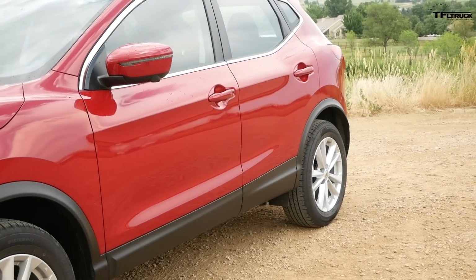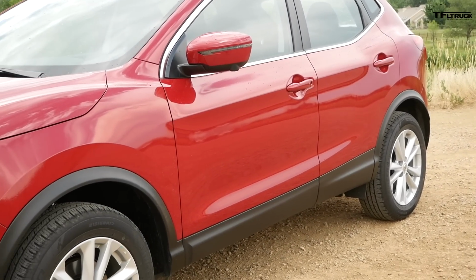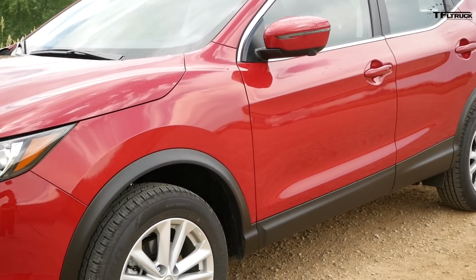Yeah, choppy. So if you don't like that ride, one thing I would recommend is going for the lesser versions, which have smaller wheels and bigger, more rubber sidewall. Yep. So that's one thing to think about.